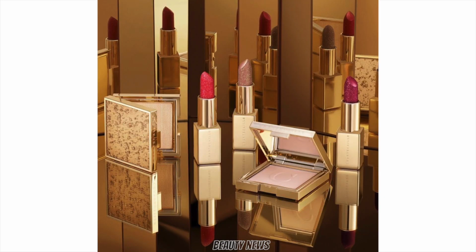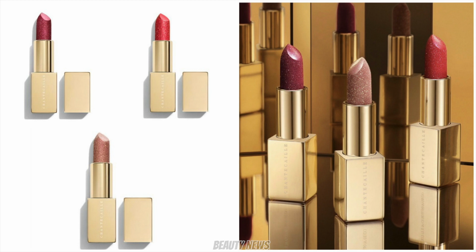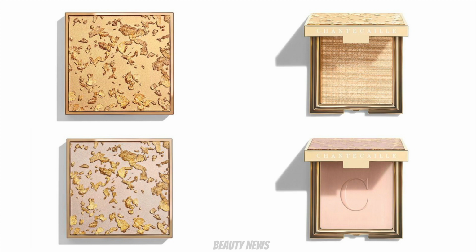Yes. All right, we've seen a holiday collection from Chantecaille. This is a fairly large collection, and it is available now on their website. So we've seen the lip crystal. I think the spelling of this is interesting. Cristal. Yes. It's $51 US, and it comes in 3 shades. So essentially you've got a nude, a red, and a berry. Then we've got a radiant powder, Eclat Brilliant, and it's $92 US.